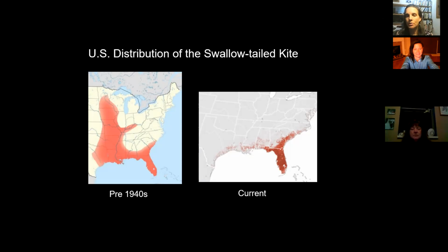So for a group to disband and go to a whole new place far away from other kites is quite unusual. But maybe there's some hope that there'll be more nesting up into North Carolina.